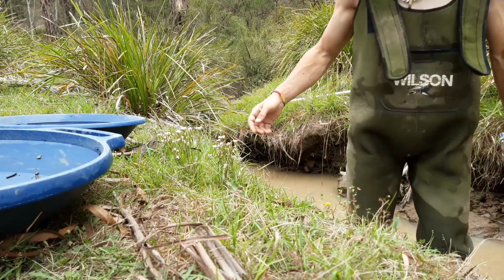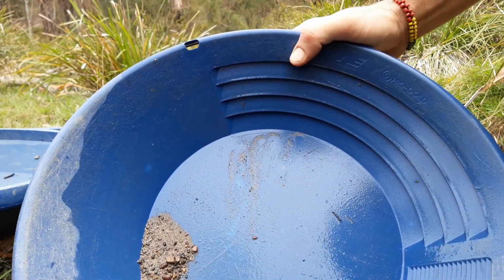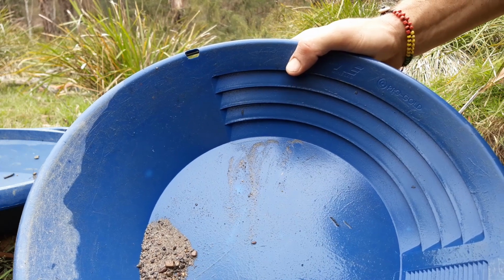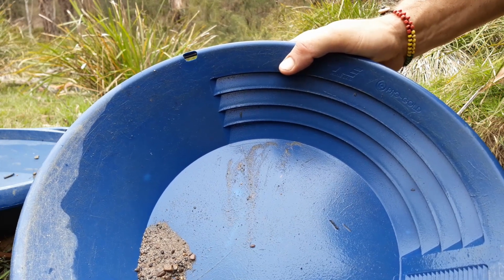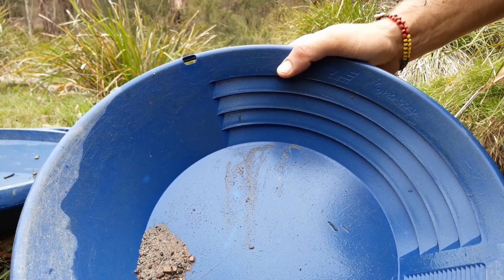I've done my first pan already. So as you may be able to see, there's not too much, but there's a few flakes up there. So I'm going to chase that crevice in properly, and I'll show you the efforts from that. I'll pan it all into one pan, and then I'll keep that in a separate snuffer bottle so I know how much is coming out of the first crevice. Get back to you with the next pans.